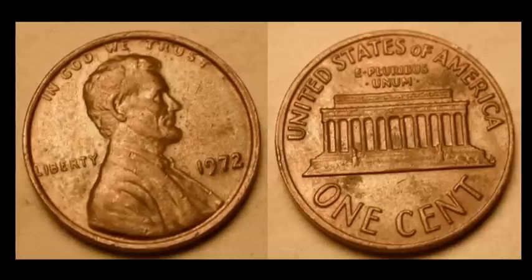So Mr. Brian Rybar had one of these on his eBay page, 1972 Lincoln Memorial. Has to be one of the famous doubled dies that you could find for the date, and it sure is. This is actually FS103 or doubled die obverse number 3. But this coin right here truly looks like it came straight out of circulation.